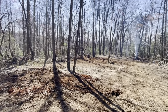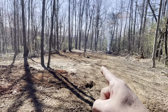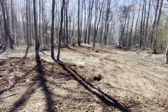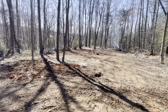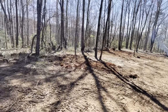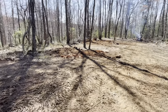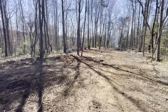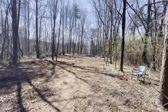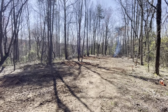So next is these 2 trees, and then that tree right there, that tree there, and possibly that bigger one back there. So we'll see, but it'll look different. A couple of trees more and I think we're good. I may clear a little bit on this side as well. All right. That's the morning update.